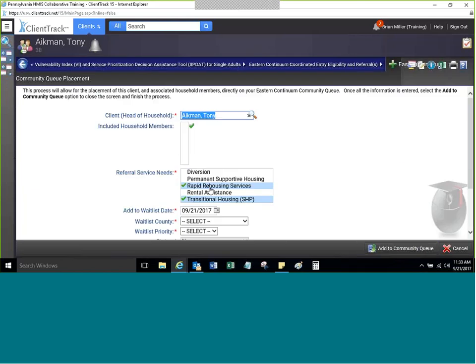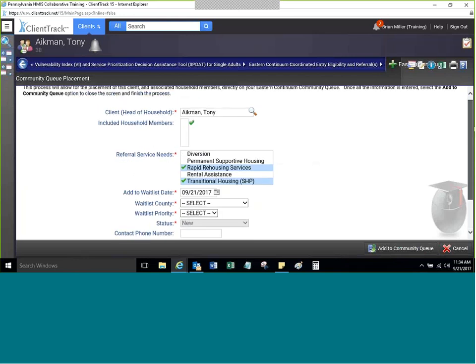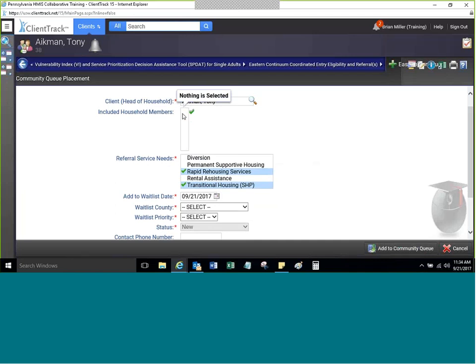So we're doing two things at once. We're sending out referrals for immediate housing need if they're there. Again, if they don't have an immediate housing need, no referrals need to be sent. The system will automatically pull up the client's name. If they have any household members, like if you've added them, you do want to add them to this record. It helps with reporting and demographics, and also so that people know that there are additional family members with them.